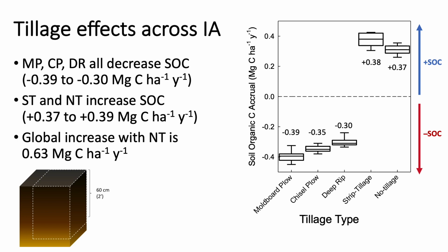And what's interesting is that the global increase with no-till, estimated from those meta-analyses that I showed, is about 0.63 megagrams of carbon per hectare per year. And what's interesting about that is there are many studies that measure soil carbon after 30, 40 years of no tillage, but they didn't get a baseline sample when they began the experiment. Many are comparing treatments to each other at the time of sampling. And so if you take that into account, there's about a 0.6 difference between the no-till and strip till and the other 3. So in other words, the treatments that are increasing soil carbon versus those that are decreasing it, matches about that global increase from no-till.